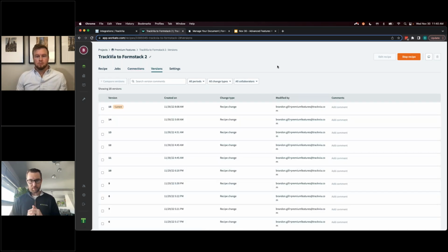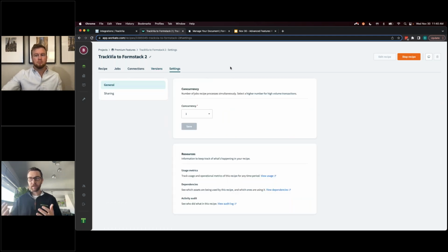Probably one of the biggest benefits of Workato is the version control. So you can see that I've worked on this over the last couple of days. I've got a couple different versions. I tried out some different things, and I can always revert back to an older version if I need to. So should we start having issues, or we experimented a little bit and it didn't work, we can easily revert back to an older version. Finally, under settings, we can look at things like usage metrics, how often is this recipe running, things like that. It just gives us a sense for how healthy this particular recipe is.